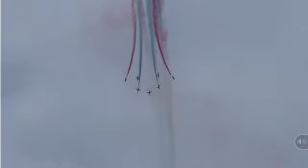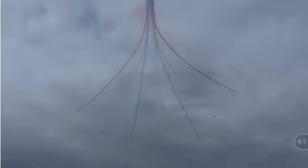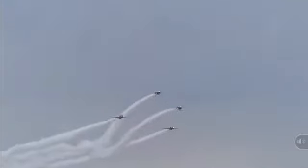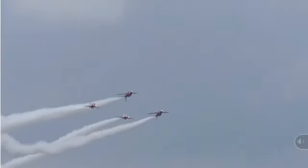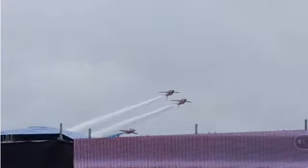This is the vertical break. Upside down, this is the corkscrew.